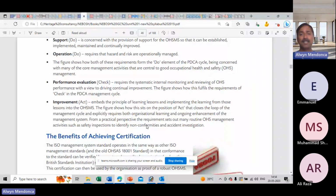Performance evaluation requires the systematic internal monitoring and reviewing of occupational health and safety performance, with a view of driving continual improvement. The figure shows how this fulfills the requirements of check in the PDCA management cycle. Anyway, this checking time, we know what is checking. Checking means whether our job goes on as per the planning. So procedures were developed, risk assessments were developed, controls were put in place, and now is implementation done or not.